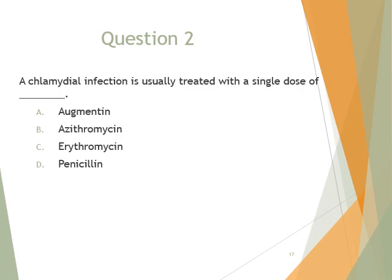Question number 2. A chlamydial infection is usually treated with a single dose of what? The answer is B, azithromycin. So a chlamydial antigen test is used to screen for chlamydial infections. A urine test is also available. The most accurate test, though, is the cell tissue culture. The infection usually is treated with a single dose of azithromycin.